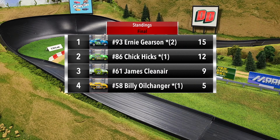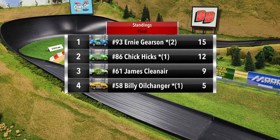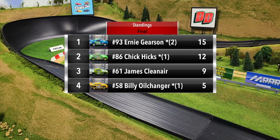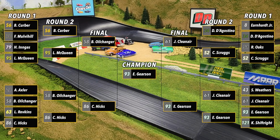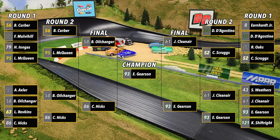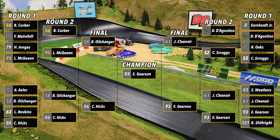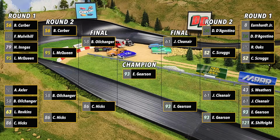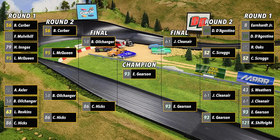Ernie Gearson will finish with 15 points, 3 points ahead of Chick Hicks. James Clean Air finishes in third with 9 points. And then Billy Oil Changer, wrapping it up on a high note, winning the final race, finishes with 5 points. And here is the updated bracket with our champion, Ernie Gearson. Gearson beat out King in round 1, and then he knocked out Claude Scruggs and Dirksen D'Agostino in round 2. And then he beats Chick Hicks, Billy Oil Changer, and James Clean Air here in the final to become the first ever Legacy Piston Cup champion.